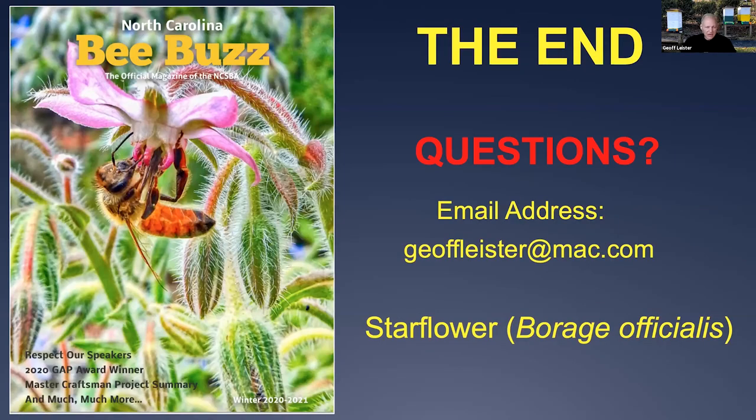I will mention another plant that I love. It's an annual, starflower, or borage. It's not a native, but boy, does it bring in the pollinators. One of my photos happened to be selected for the winter issue of the North Carolina Bee Buzz, our local state magazine. This plant has flowers that hang upside down.